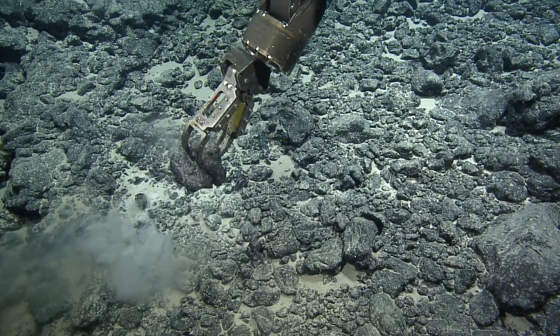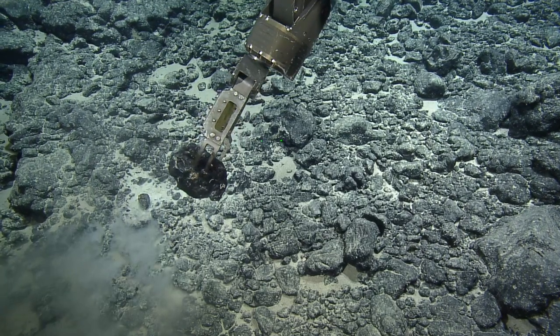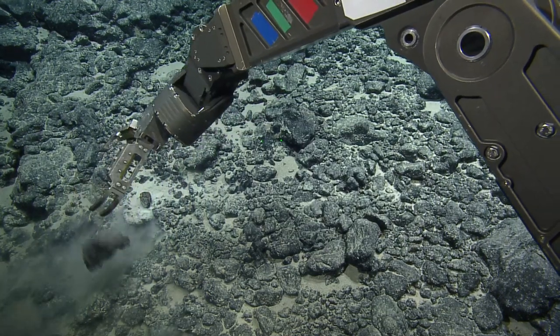That's weird. Ooh, that looks like all crust. I think some of the manganese crust came off when you grabbed it. Yeah, that's just all crust. Definitely don't want that. I'm pretty sure this was left behind. Rough.